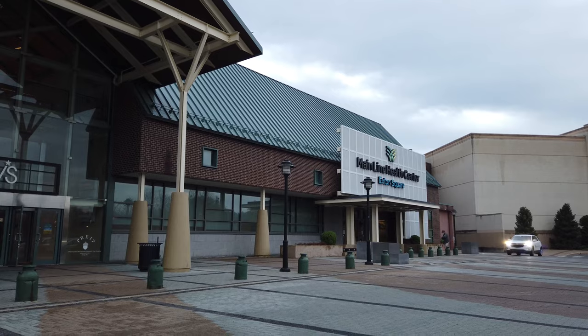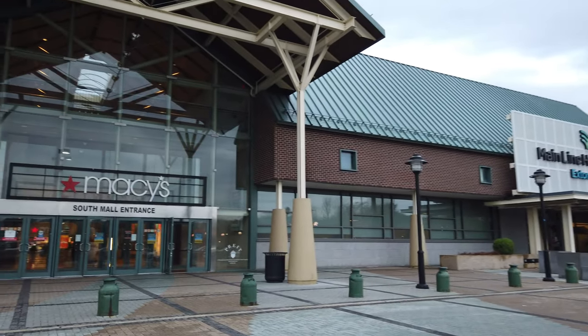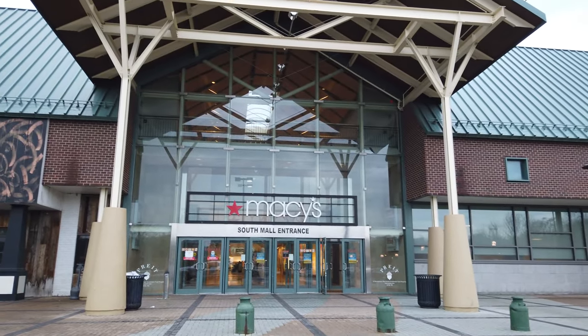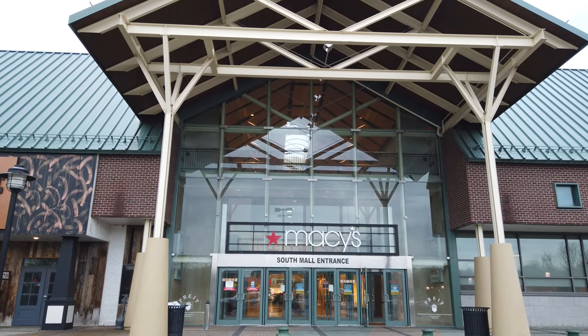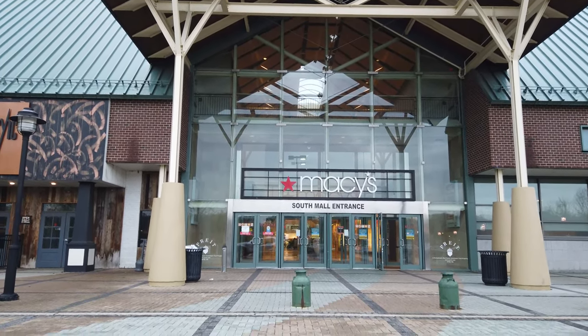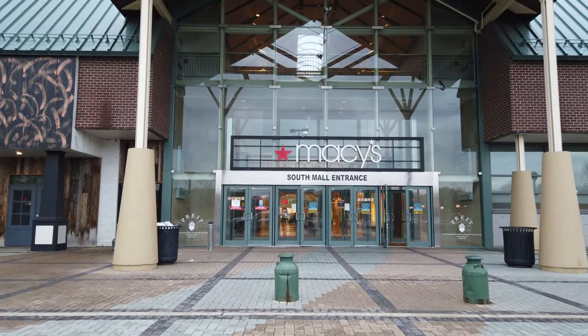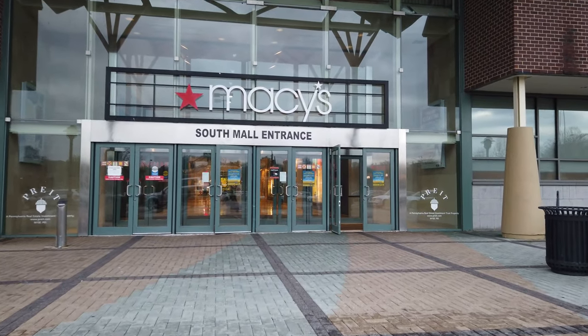Now, Brandywine are not known for maintaining malls, and there's rumors going around that they want to turn at least half this property into like a big medical lab facility. So let's go check out Exton Square Mall at the very beginning of this weird transition, see how it looks. Maybe we'll come back later and check it out after they convert some of it.